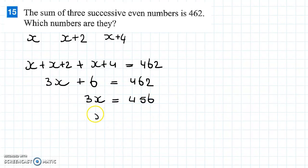Next, if we want to know x, we can divide by 3, because 3x divided by 3 is x. So when we do that, we should do the same at the right hand side. And if we divide 456 by 3, we get 152. So that would be the x. It is an even number, so it does meet that condition that it has to be even.